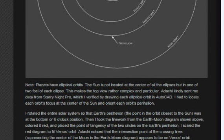Note: planets have elliptical orbits. The Sun is not located at the center of all the ellipses, but in one of two foci of each ellipse. This makes the top view rather complex and particular. Adachi kindly sent me data from Starry Night Pro, which I verified by drawing each elliptical orbit in AutoCAD. I had to locate each orbit's focus at the center of the Sun and orient each orbit's perihelion. I rotated the entire solar system so that Earth's perihelion, the point in the orbit closest to the Sun, was at the bottom or 6 o'clock position.